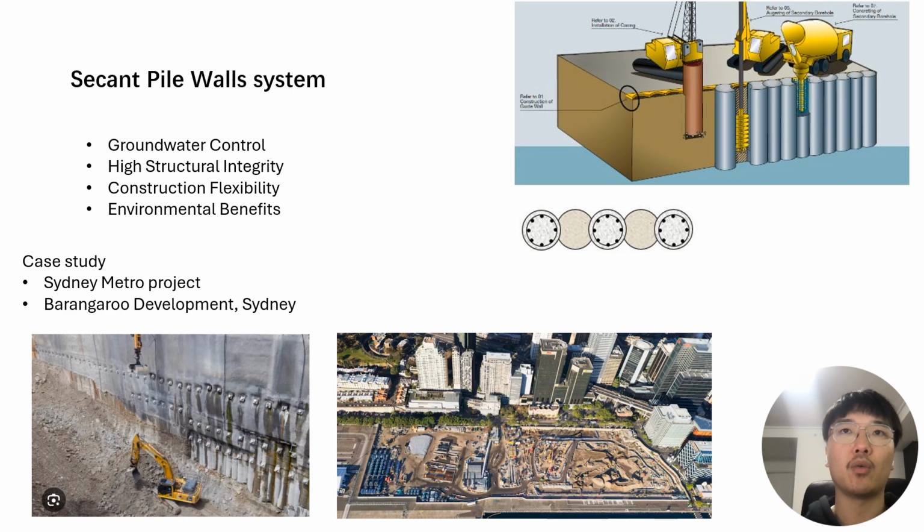Secant pile walls are a popular choice in construction for creating retaining walls in deep excavations. They involve constructing intersecting reinforced concrete piles which form a continuous barrier that can effectively support soil and water pressures.